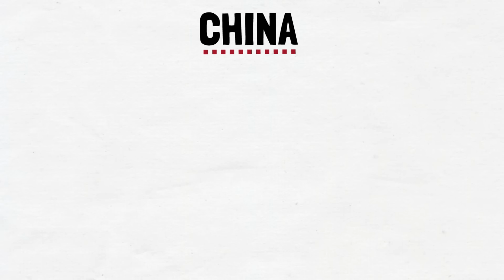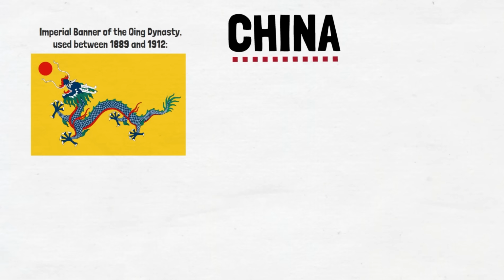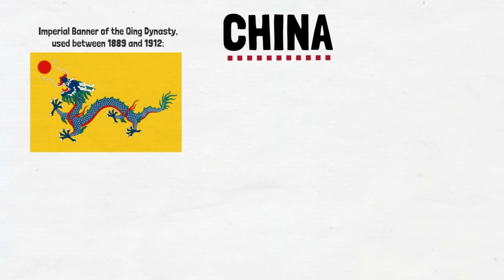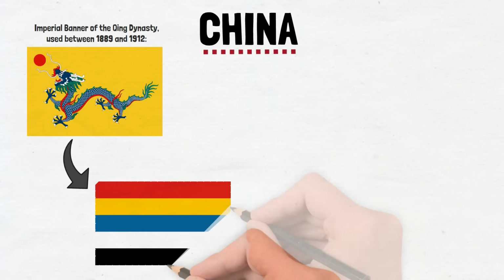The first official flag that we can associate with the country of China is arguably the imperial banner of the Qing dynasty, a golden field with a dragon in blue and green with hints of red and a red circle on the top left. It was used between 1889 and 1912. This other flag was then implemented as the country transitioned into a republic.